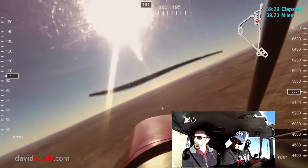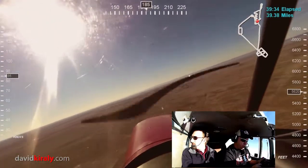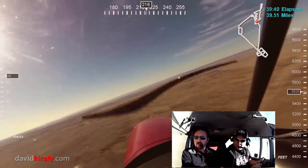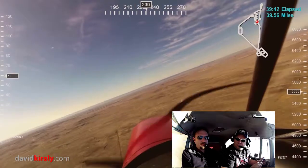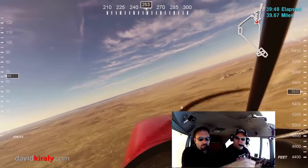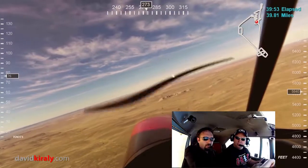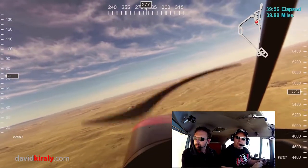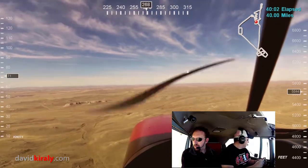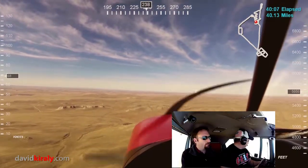Do a little steeper bank angle to start with. Still too early. So what are you going to do to adjust for that? Sharper bank earlier. There you go.